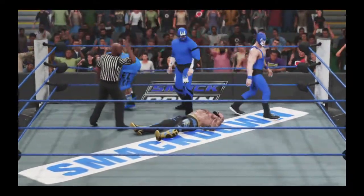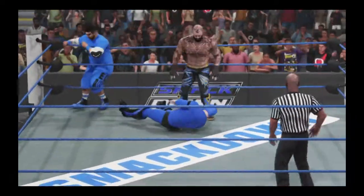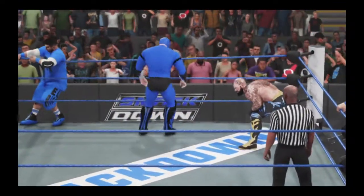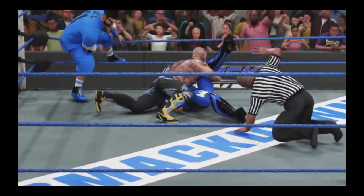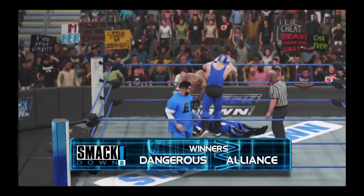Oops. Watch out. Taking on any more damage here could very well mean the beginning of the end. Oh, that's the impact. Wow, look at this. One, this could do it. Two, three. And Dangerous Alliance wins. Says a lot about a duo.